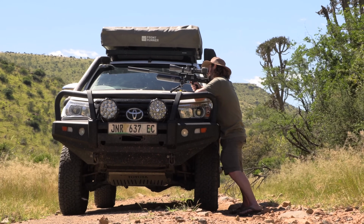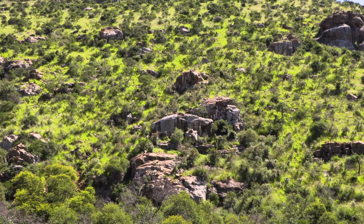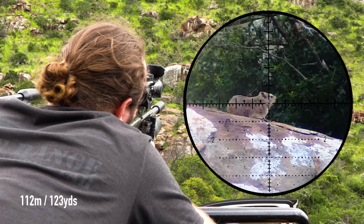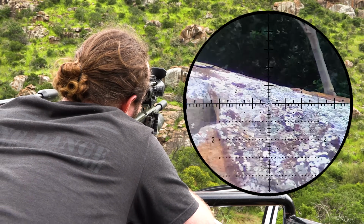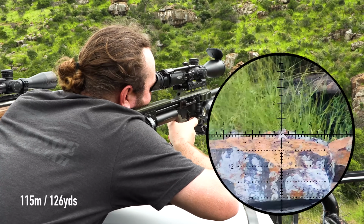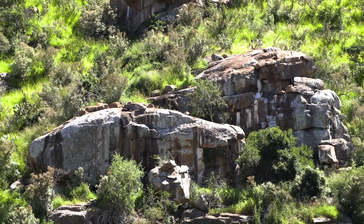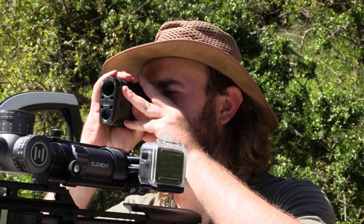With the sun starting to warm all the rocks up, we turn our attention to the rock structures across the valley in search of dassies. In the previous episode, we had taken a couple really good shots here with the green machine from over 100 meters, and we were hoping for more luck today, but as hunting often goes, it seemed like we may be in for one of those quiet days. And to make things even worse, the wind was starting to pick up quite severely.